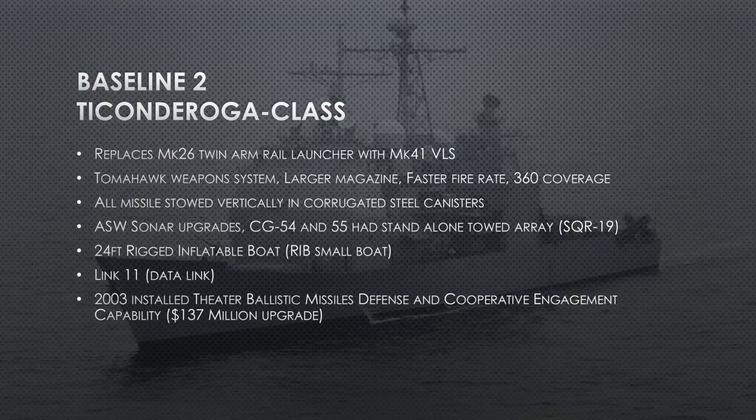So if you look at the old baseline 0 and 1, with the Mark 26 twin-arm launcher, they couldn't shoot back towards the center of the ship. That's why you had a launcher on the front, launcher on the back. So in order to get 360-degree coverage, you had to either turn the ship or choose the launcher that was in the right direction. Well, with the VLS, you don't need to turn the ship. You can just eject the weapon vertically, and once it gets above the superstructure, it has little vector thrusters that tell it which direction to go, and it rockets off that way.